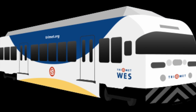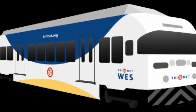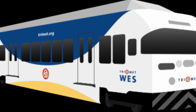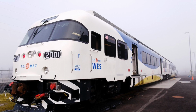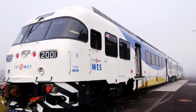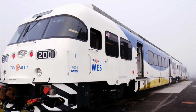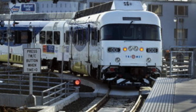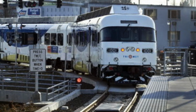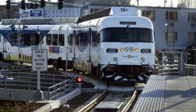In 2006, TriMet, the transportation agency for Portland, Oregon, wanted to start a commuter service named the West Side Express. The agency wanted to use DMUs for this commuter service, and purchased the only DMU that was authorized to operate in the United States from Colorado Railcar. But Colorado Railcar filed for bankruptcy before the cars were delivered. This cost TriMet money, and they did not receive the number of cars they originally wanted.